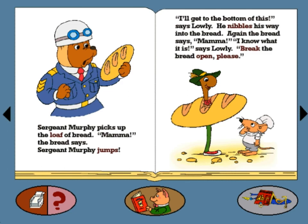Sergeant Murphy picks up the loaf of bread. "Mama," the bread says. Sergeant Murphy jumps. "I'll get to the bottom of this," says Lowly. He nibbles his way into the bread. Again the bread says, "Mama." "I know what it is," says Lowly. "Break the bread open, please."